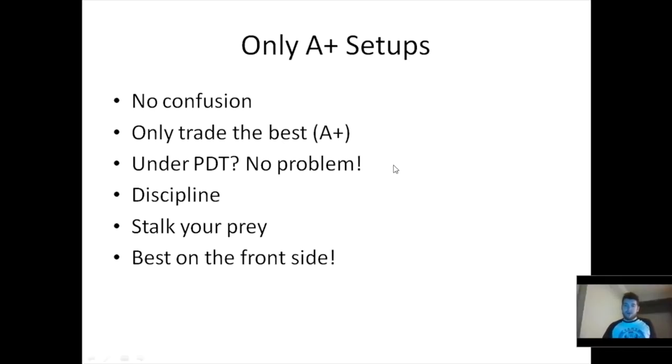So another thing I wanted to talk about is everyone always messages me, oh my god, I'm under PDT, what am I going to do? I'm not going to be able to grow an account. If you only trade A+ setups 3 times a week, I can guarantee you that you will be able to grow your account. But you need to wait for those A+ setups, and you need to be disciplined, because if I don't see anything during the trading day, I won't trade.